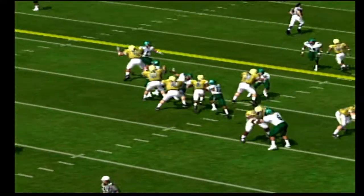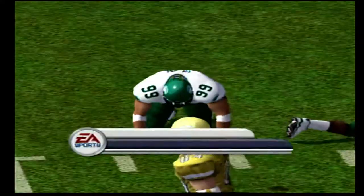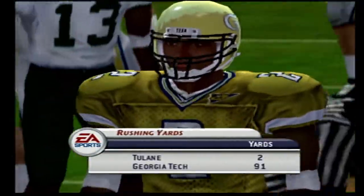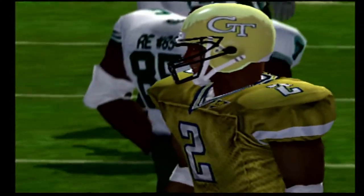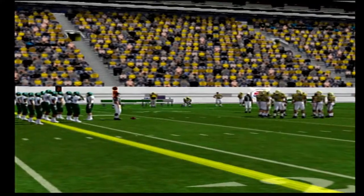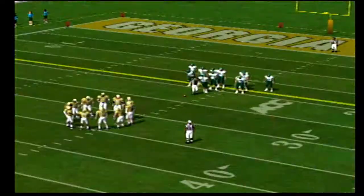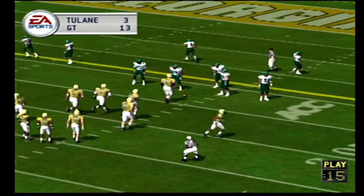On the ground, up the middle. Number 99 brings him down at the 23. They'll get 6 yards. It's second down and 4 to go. Ball on the 23-yard line.